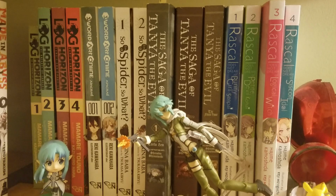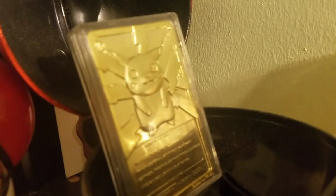I know there is an official one that looks like that, but I don't know if the one I got is an official one or a replica, like an illegitimate replica. But I have that as well. And then I also have some Pokemon figures. I have a little Pikachu and a Pokeball. I don't know where I got that. I've had that since I was a kid.